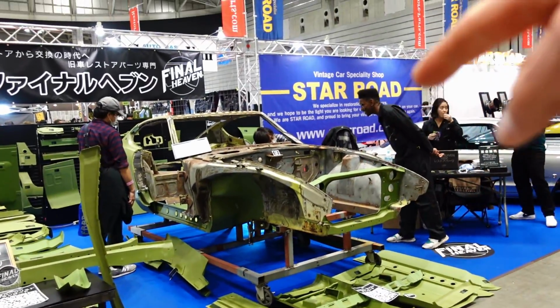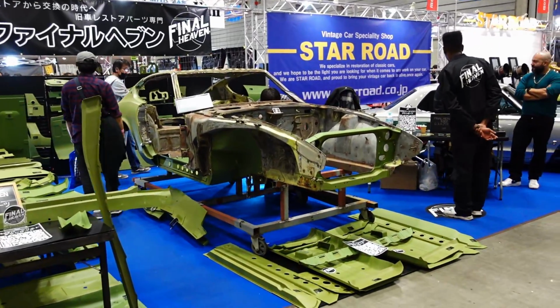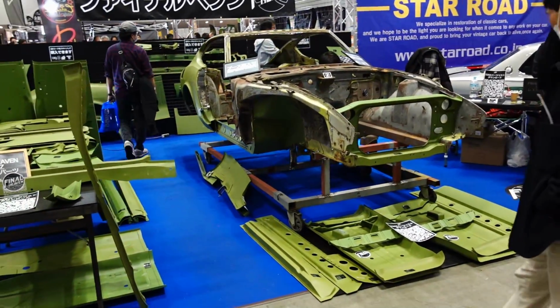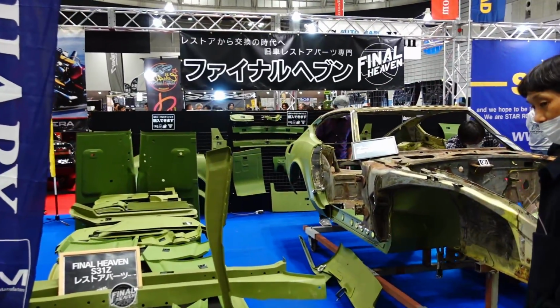And that's Jamel. He's the one in charge and reporting it here for Final Heaven in Japan. Very cool. Good to talk to them. Good to see the parts in person. Like quality stuff. I can't believe that rear quarter. It looks good.